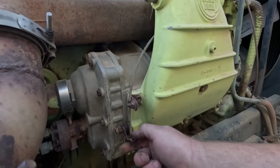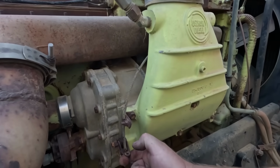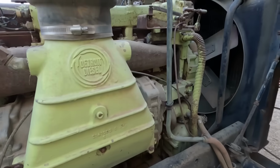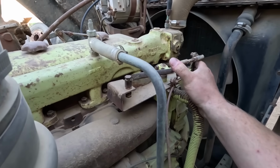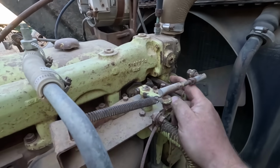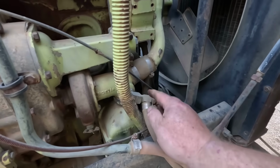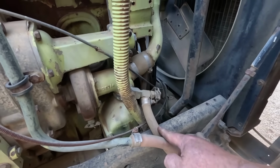Not sure what that is. It might be a safety to shut the engine down, and it's frozen solid, so we might have to look at that. This looks like the throttle linkage, which also feels solid, rusted. Oh, I bet this is how they shut it down, is this cable to shut off the fuel to the injectors. That's probably a water pump. It's got a valve. That would be for your heater in the cab.